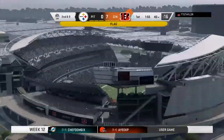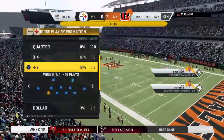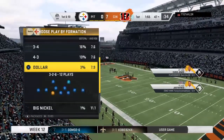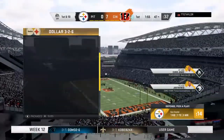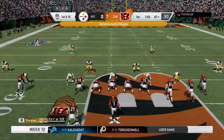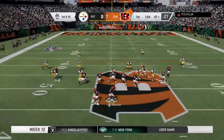And a flag comes in as that one falls incomplete. Well, let's see who this is on. Ready? Blue ready. Hey, we got Mike, number 53. Mike, 53. Focus, defense. Here we go.